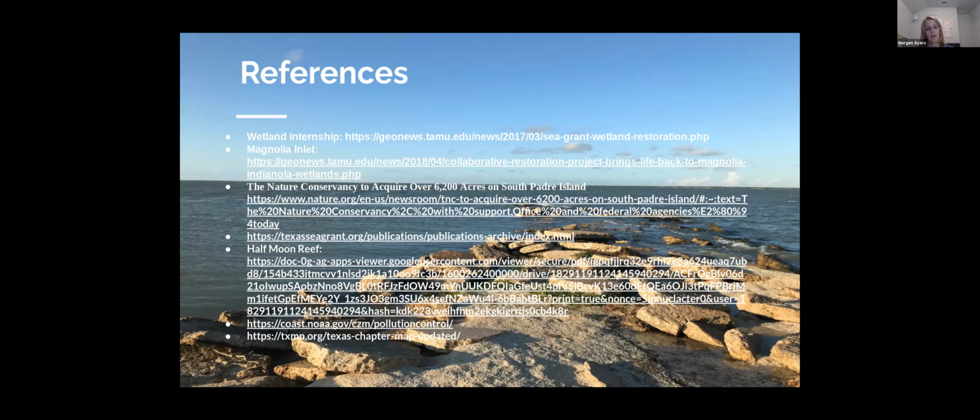So running through projects that Sea Grant was part of, our external partner projects, research that supports making restoration decisions. It's just a summary of what this was about today. I hope that you gained something, or it sparked for you maybe a project you know of that you could share with us, or something that you're thinking about being part of and want any technical assistance with.